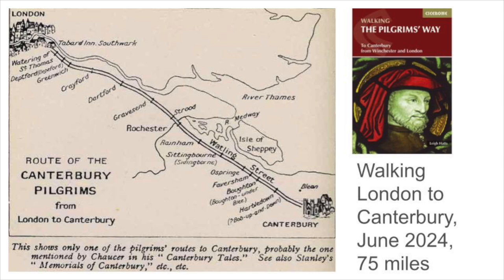Well, we wanted to visit the site where Thomas Becket was stabbed and killed in 1170. Since he had defied the king to stay true to his faith, he became a saint, and miracles and healings were attributed to him. So it has been a pilgrimage destination for hundreds of years.